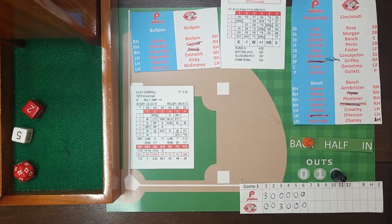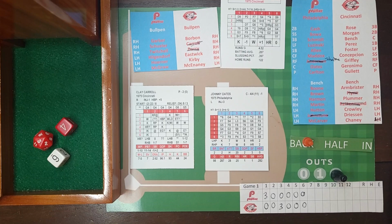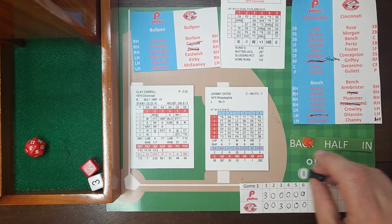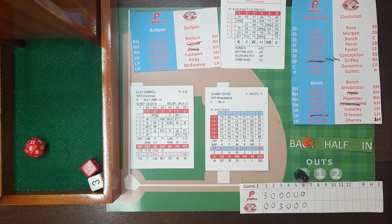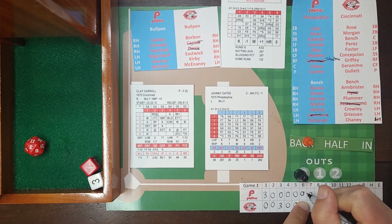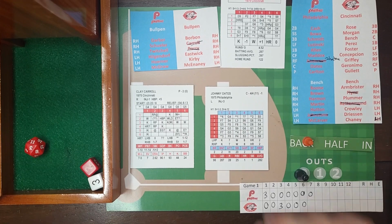2 down, and that's going to bring up Johnny Oates. Oates is 0 for 2 as well. Carroll, 4-6, blank. Johnny Oates. 2-3, fly to center field, put away by Geronimo. And the inning is over. Another 1-2-3 inning for the Phillies. And looking at my scorebook, that is 3, 6, 9, 12, 15, 18, 20 in a row. 20 in a row retired by Reds pitching. Last base runner was a walk to Maddox back in the first inning.